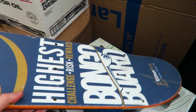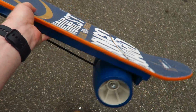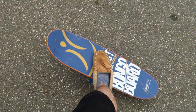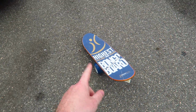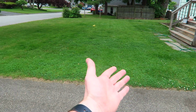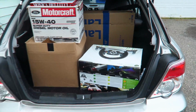I didn't look this up, but it was only $10. Highest challenge risk reward bongo board. You're supposed to balance on it and try not to fall. And I tested it and I almost wiped out twice. So this is something I'd want to test maybe in the yard or something. Also, look how beautiful the yard's coming along. I've been caring for this thing like no tomorrow, and it's coming along.